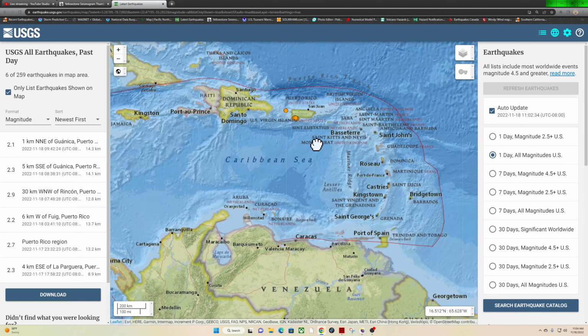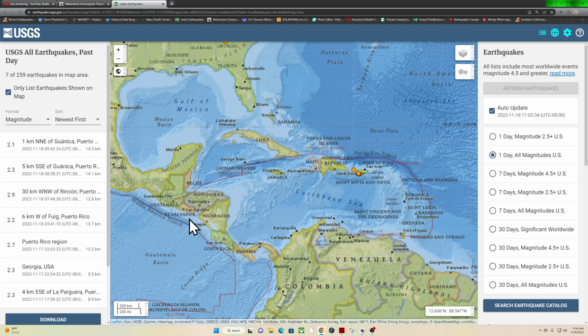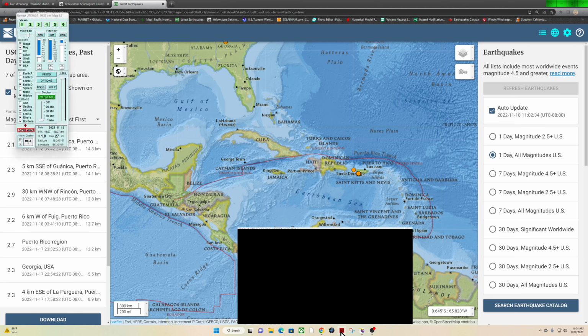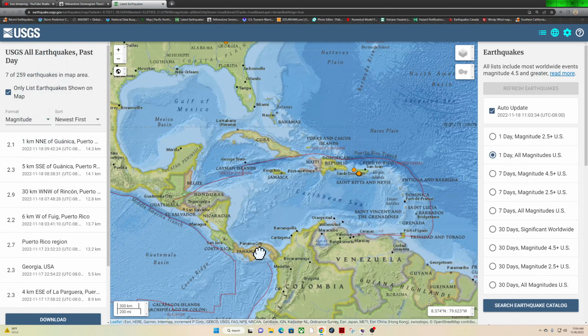Throughout the Caribbean plate and up here around Puerto Rico, things have died off drastically. I remember over the past couple days we've seen quite a bit of activity off the coast here, Costa Rica and around the Puerto Rico Trench. There is still some movement going on in the lower magnitudes, just off the area here of the Costa Rica region. Not showing up here on the map, but those are mostly threes.